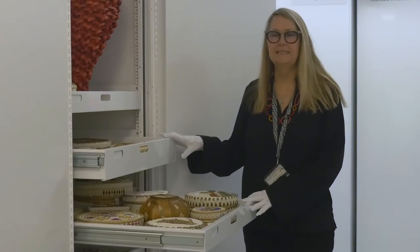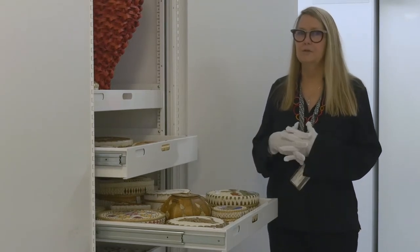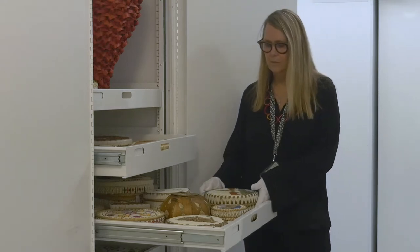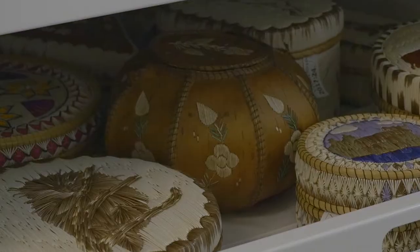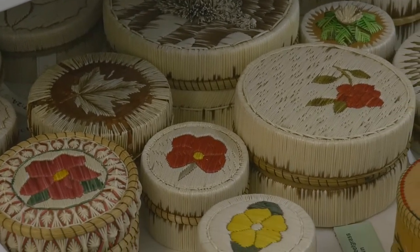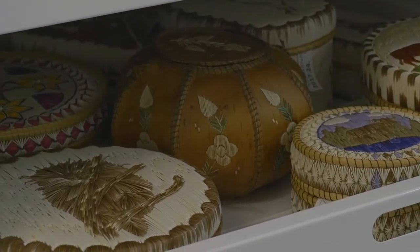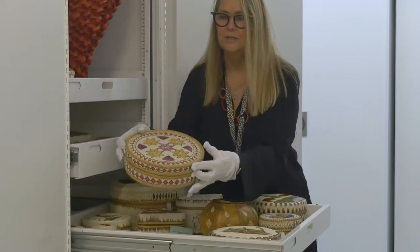I just wanted to point out this fantastic collection that we recently acquired from Catherine Vale, who was a lifetime collector of quill work in Michigan. She lived in Ohio, but had a cottage up in Indian River, Michigan. So over a 40 to 50 year period, she collected quill boxes from multiple artists, many of whom are still living. And the collection includes 168 pieces. This is a tufted quill work. It's going to be the subject of exhibitions and research.